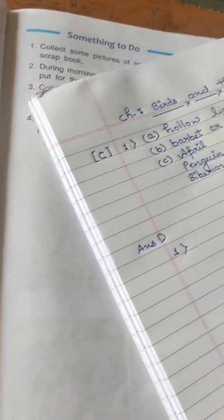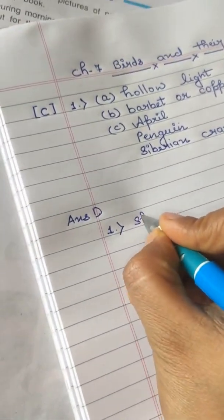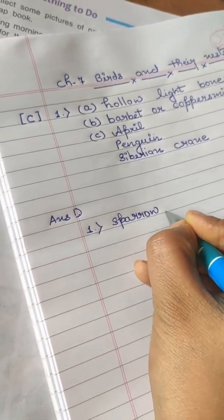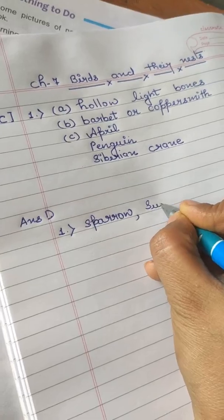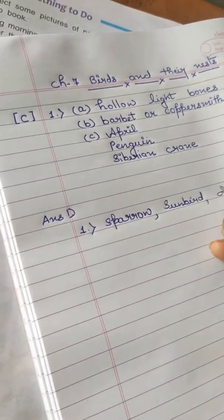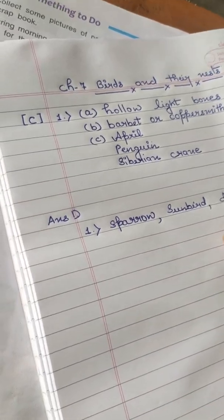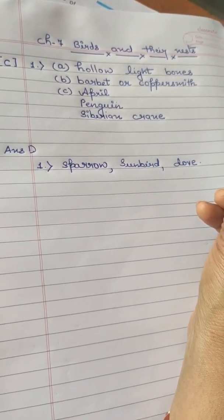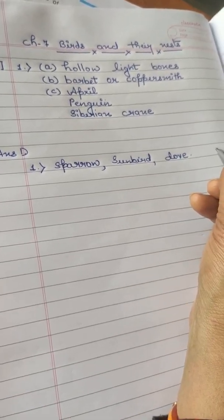So write down here, first one, sparrow, sunbird and dove. These are the 3 names of the birds who work in pairs to make their nest.